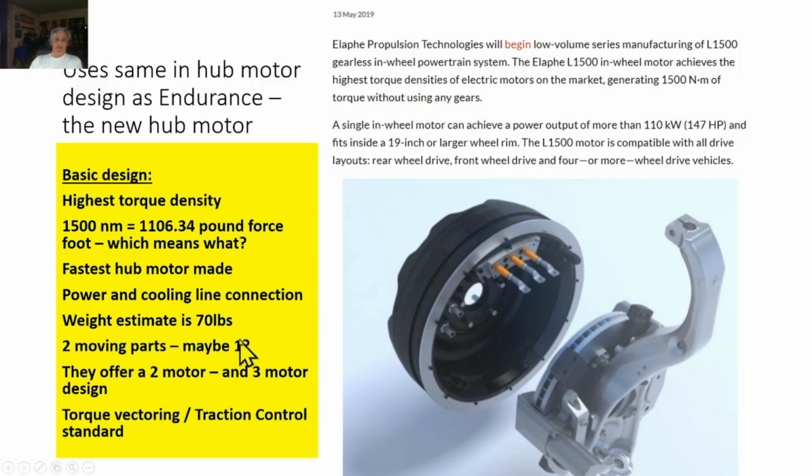And it's only two connections. I estimate the weight of this at 70 pounds. I don't know. So it's got two moving parts, maybe one moving part. I don't know. I mean, there's a drum within a drum, and that's the motor. Anyway, I guess there's two.